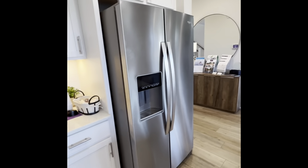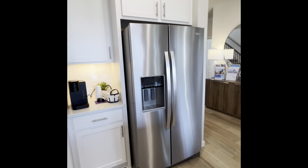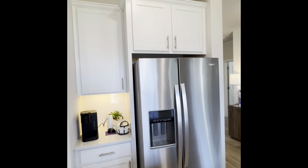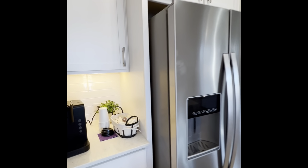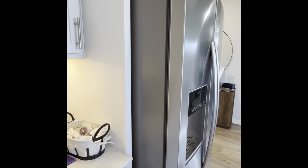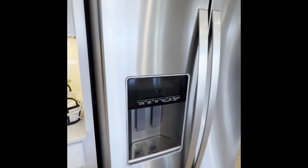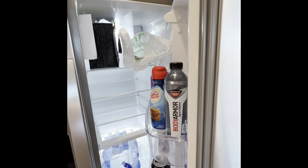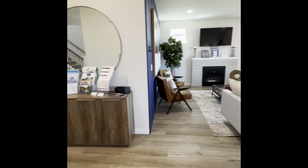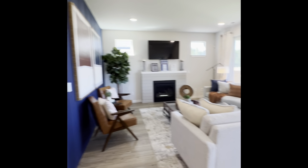Now, the refrigerator that you see here is optional. It is about 28 cubic feet. Fits pretty well in that space. It is not a counter depth, so you can see what it would stick out if you don't get a counter depth refrigerator. It has ice and water dispenser on it. But this is really the only fridge that we offer, fridge freezer combo, if you decide you want to get those through the builder. And now on to the beautiful great room.